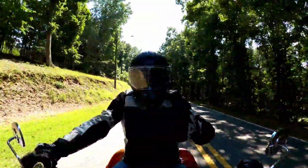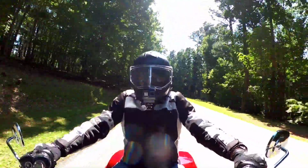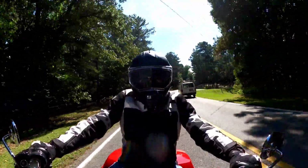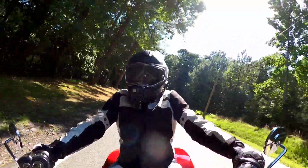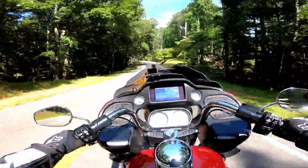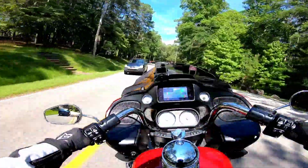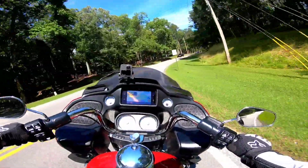The other thing that has been great for me on this bike that I've enjoyed all these miles is the connectivity. The Apple CarPlay and the Android Auto connectivity on this is amazing. I have an Android phone, so I've used this all the time to listen to music, to pull up Waze. I love it. Once you get used to that kind of stuff, it's kind of hard to go back to not having a system like this at all.